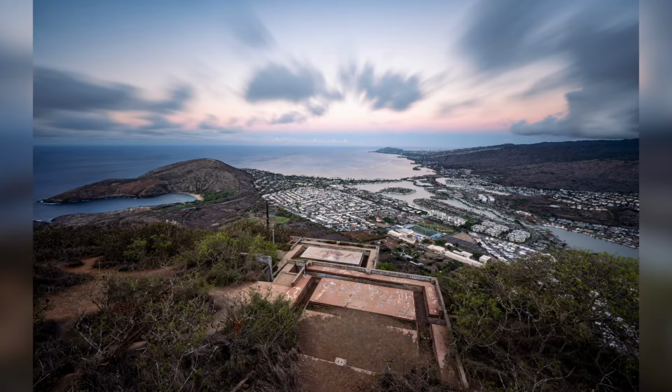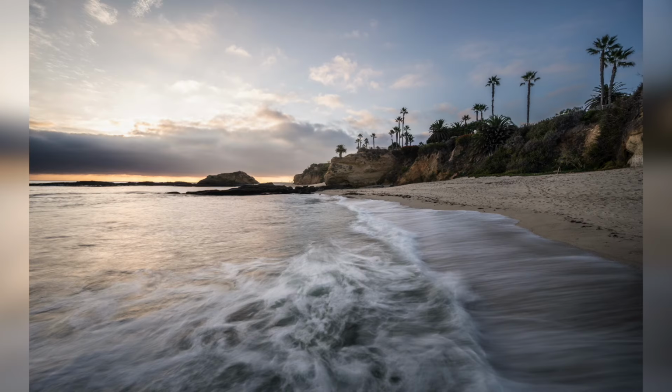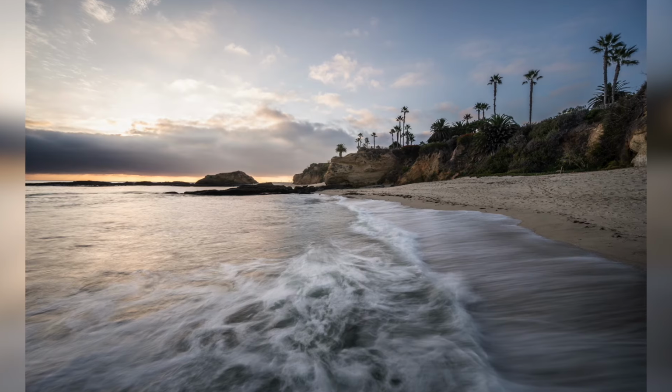The images just have a different artistic style or feel, and it's just much more contrasty, much more punchy, and I really like that about the 14-30.